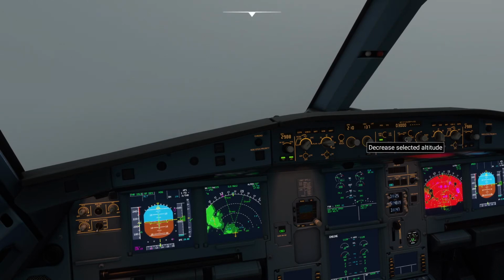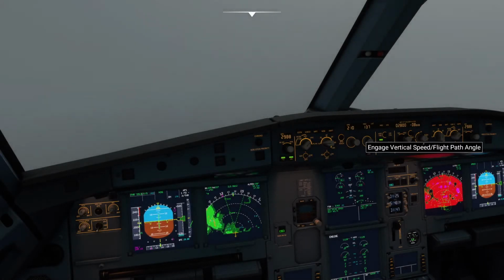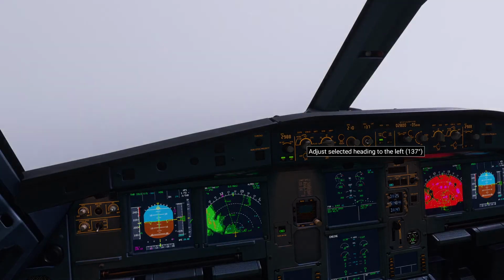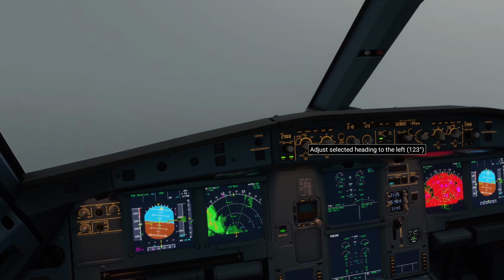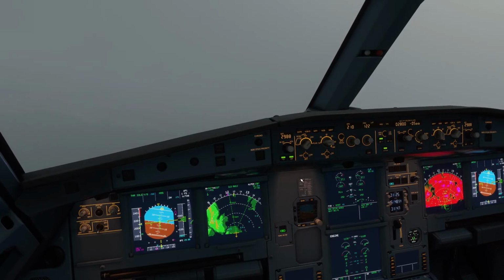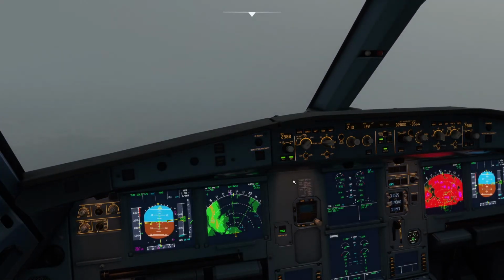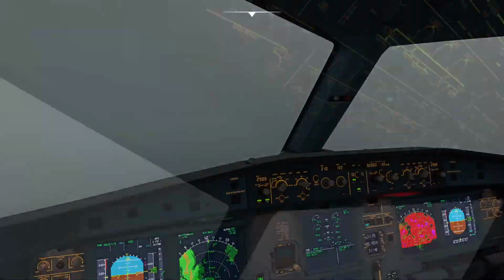United 2800 is the next. 200 knots, clear the ILS, Approach, we're headed runway 25 right. Okay, close to 200 and clear the ILS runway 25 right, United 106. And we will turn our heading to 122. Very nerve-wracking approach.